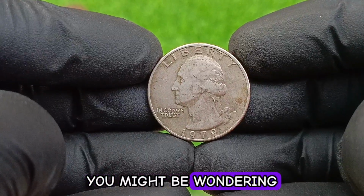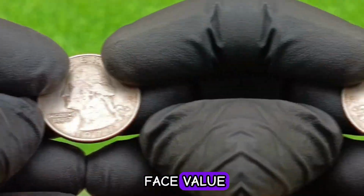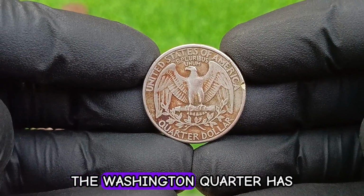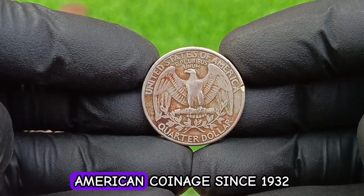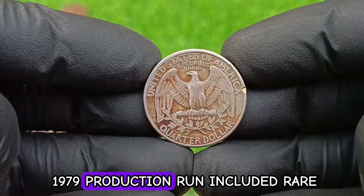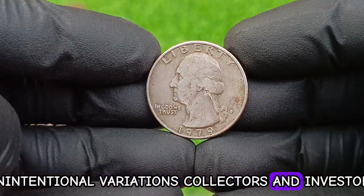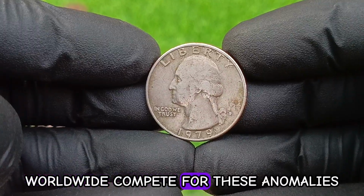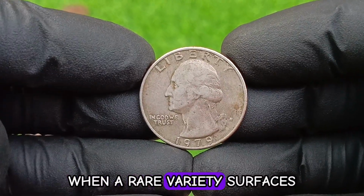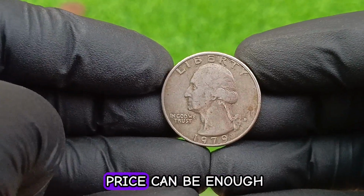You might be wondering, why would anyone pay millions for a coin worth just 25 cents face value? It comes down to history, scarcity, and demand. The Washington quarter has been a symbol of American coinage since 1932, and the Denver Mint's 1979 production run included rare, unintentional variations. Collectors and investors worldwide compete for these anomalies, driving prices into the stratosphere.